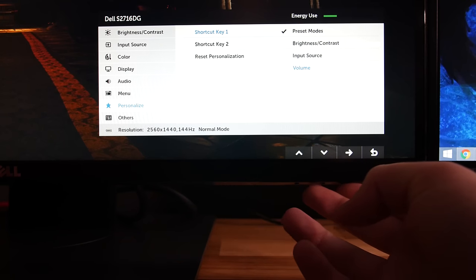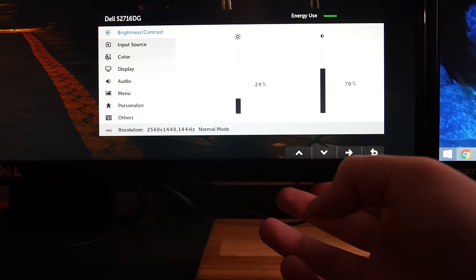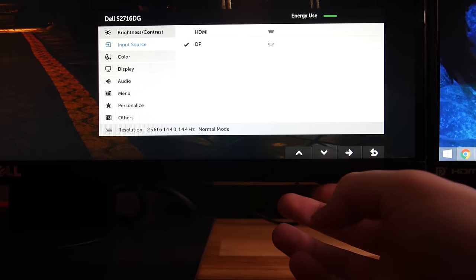In the main menu we don't have as many settings as we would wish. Next to the brightness and contrast control you can choose your input source. Moreover, you can set your custom color with an RGB controller.